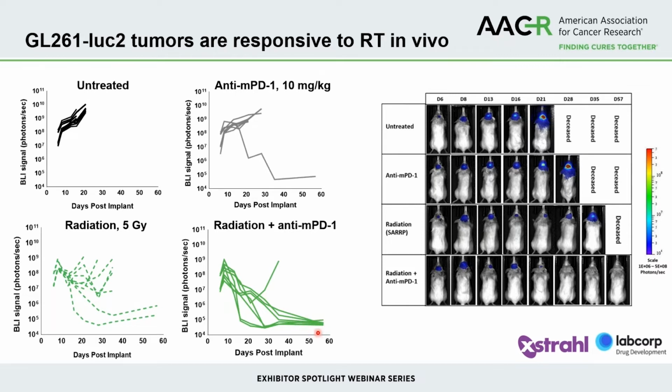And these mice at the end of the study had durable complete responses. And so that shows us some synergy between the radiation and radiation plus checkpoint blockade. And you can see on the right-hand side just the BLI images showing the differences in the signal between the groups.